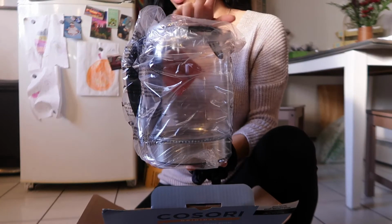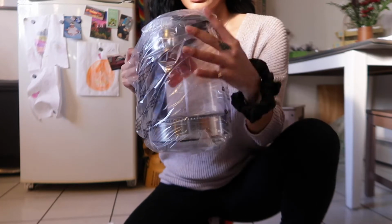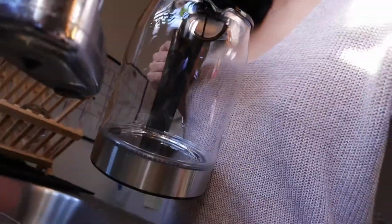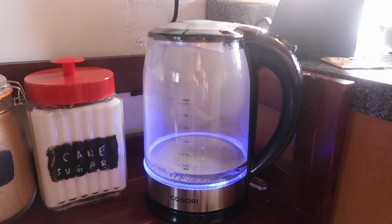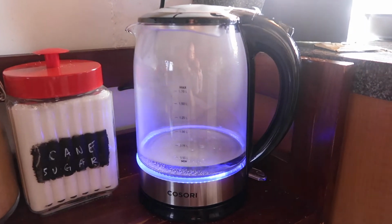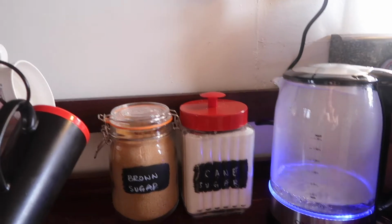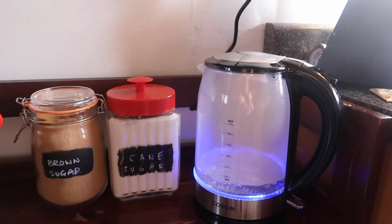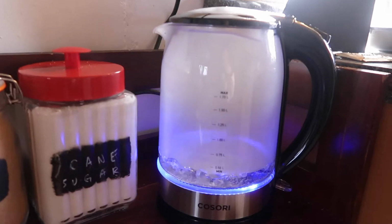So here we have the actual kettle itself. I don't want to drop it, so we're gonna be very careful. Actually, let me rinse this out real quick for obvious reasons. Okay, I literally just plugged it in and I got it set up and it's already starting to boil. It is kind of bulkier than the other one, so I don't know how I'm gonna get everything on here nice and not super cluttery. But yeah, that's pretty sick.